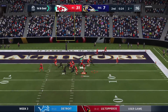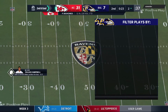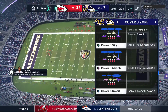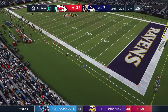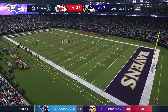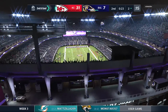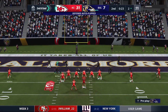Mahomes going to throw. And they're not able to hook up there. Incomplete. And this will be well too low for him to bring in. It's incomplete. Leads to 2nd and goal. 2nd and goal, and they will try again from the 2-yard line.